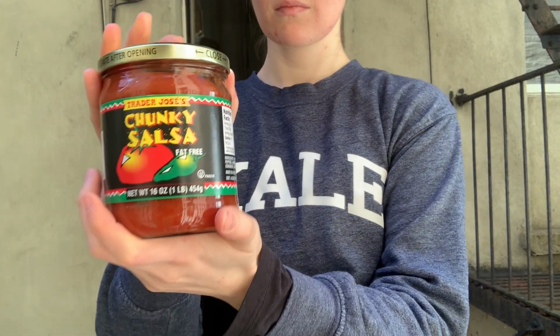The next thing is salsa. You can put it on your scrambled eggs. That might be weird, but I like doing it. Also use it on your frozen burritos.